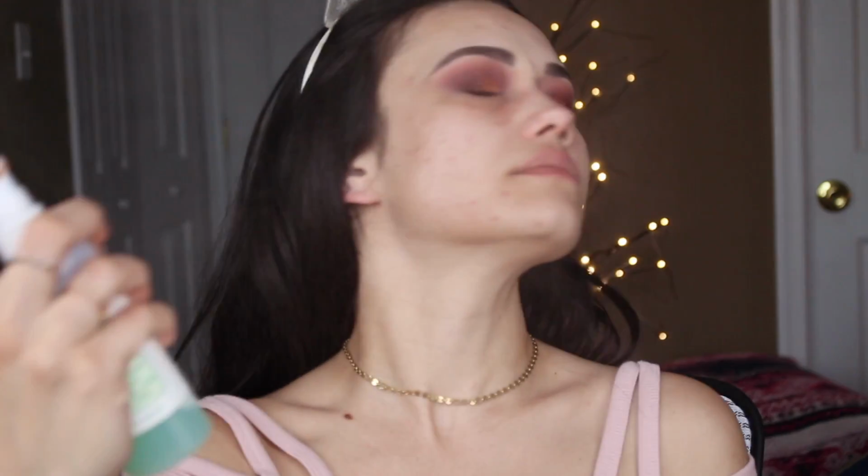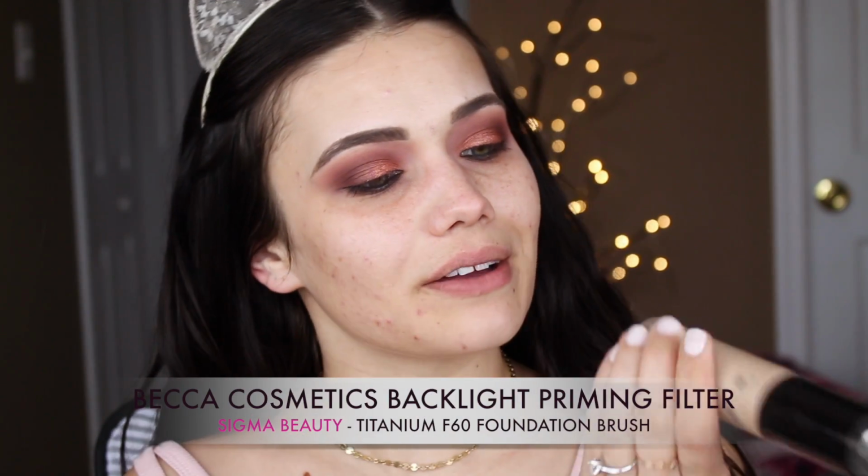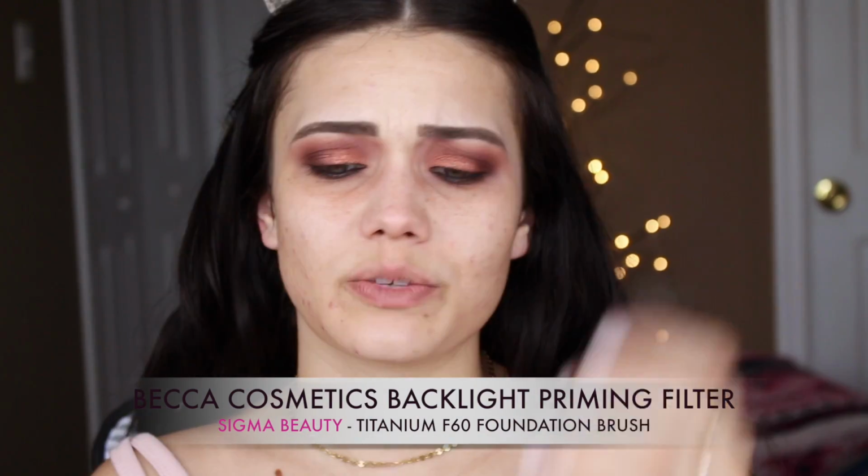So first to prep, I just want a little bit of hydration. This is the BECCA facial spray with aloe vera and cucumber and green tea. So today for primer, I want to take the BECCA Cosmetics Backlight Priming Filter. It's one of my favorites. So I'm gonna pump this on the back of my hands.